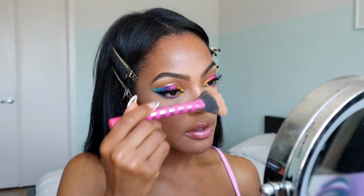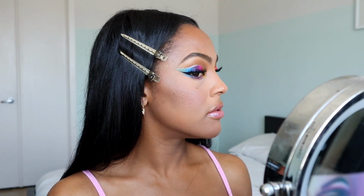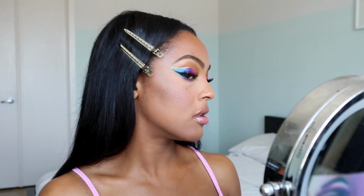Right now I'm dusting my cheekbones, my forehead, my nose, and the bridge of my nose with Fenty Diamond Balm in How Many Carats. This is my absolute favorite highlighter. It will be a staple in my makeup routine probably till the end. So yeah.